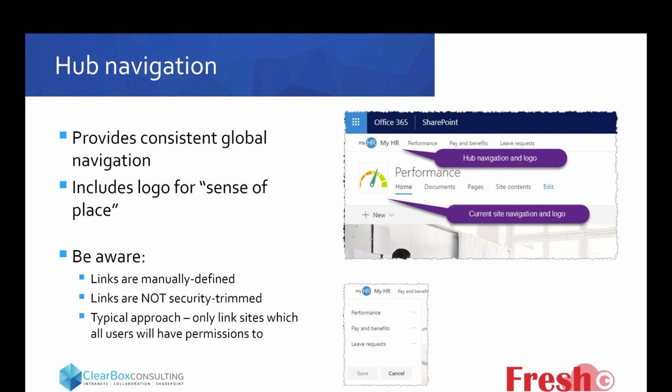Now, we do need to understand the way navigation works, that these are effectively manually picked links. It's sort of like a hand-curated structure to navigation. And it's up to the hub site owner to decide what links should be in that navigation set. They're not security trimmed, so you can basically have full power. The content of a hub site is security trimmed. So in terms of the news articles that you might see, or the documents that you'd see, or any other content that's coming from search across the hub, well, that is security trimmed. But navigation is really just a set of hand-picked links that you have full control over and you can do whatever you want with.